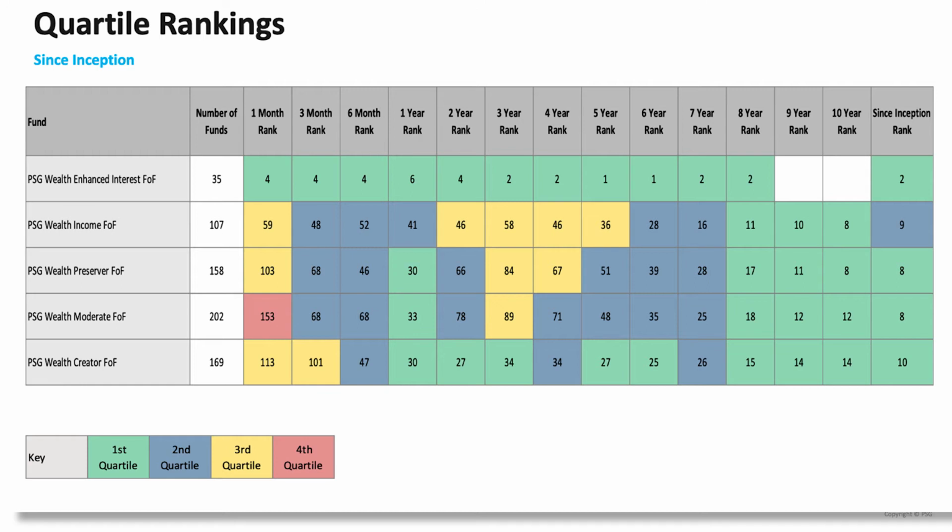Whilst if we move on to the Preserver as well as Moderate, we also see the challenges within the short space of time, but over longer periods of time, as well as periods between 3 months all the way to 2 years, we see the fund yet again showing its robustness. And for periods greater than 4 and 5 years respectively, between the Preserver as well as the Moderate, we see the fund continuing to show its robustness and its strength towards achieving the client's investment goals.